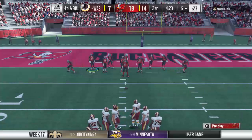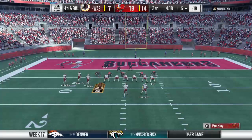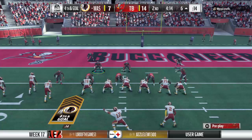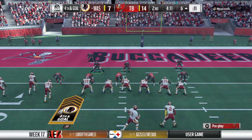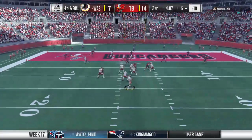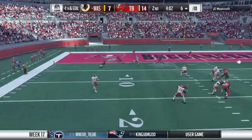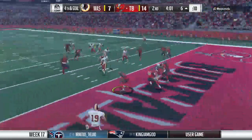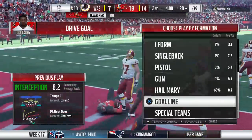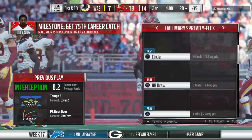They converted once earlier on this opening drive, but now comes a big test. 4th and goal. They'll go for it. It's Brady. Now he'll escape to his left. And it's intercepted at the goal line. Good positioning, and it's picked off. And a big turnover there as his guys will get the football back.